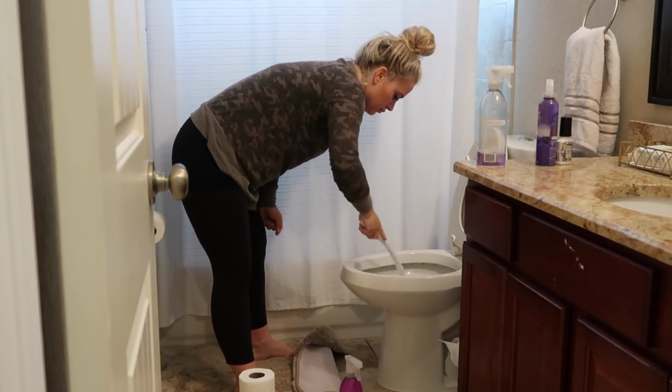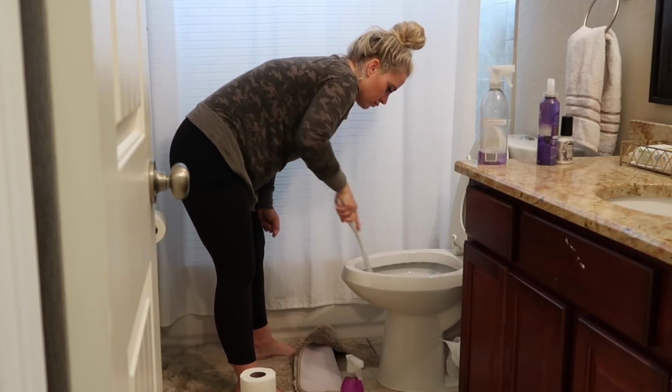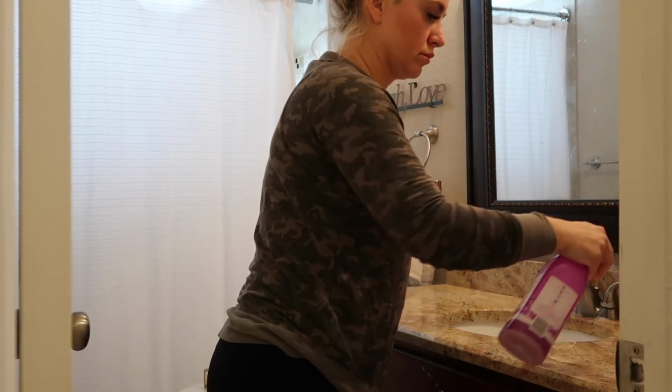When I'm cleaning the toilets, I like to use the Clorox toilet wands. It really kills the germs and gets rid of the lime stains that tend to form at the bottom of the toilet.